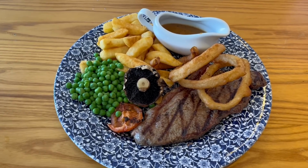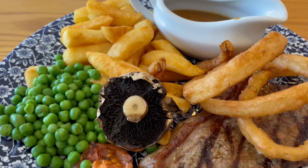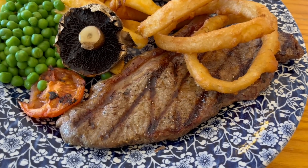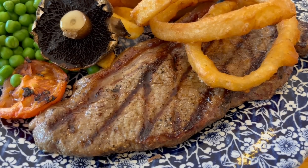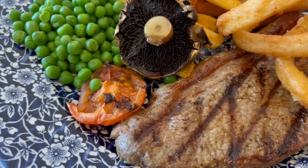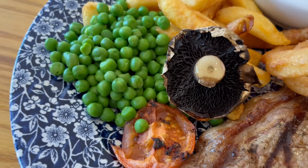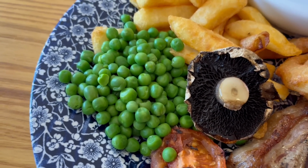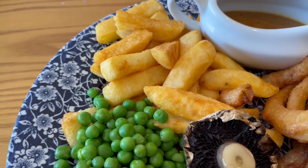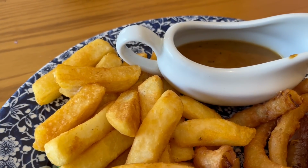So here it is, the Wetherspoons steak dinner, and I have to say it looks pretty appetizing. Let's have a closer look at what you get in this meal. You get an 8-ounce sirloin steak, which looks delicious with the grill marks on it, and I can't wait to try it. You get half a grilled tomato, again with nice grill marks on it. A grilled mushroom, which also looks to have some good colour on it too. Some garden peas on the side, that adds a bit of colour to the plate. A portion of chips, but you can opt for mashed potato, jacket potato with butter, or salad. I just went with the chips.